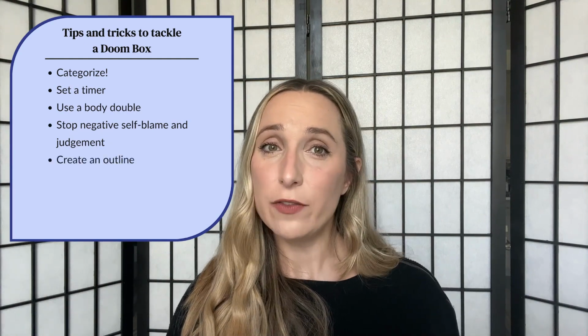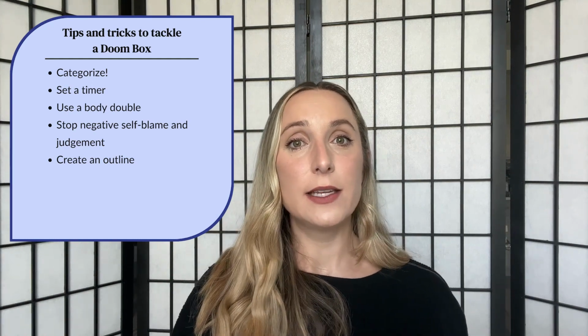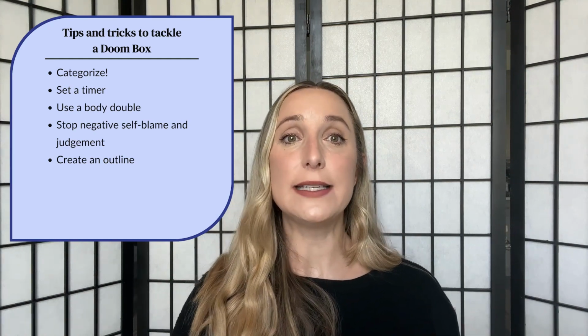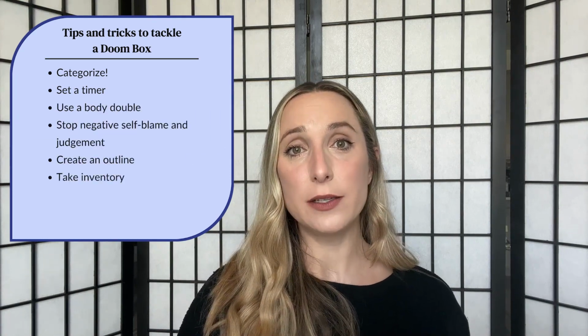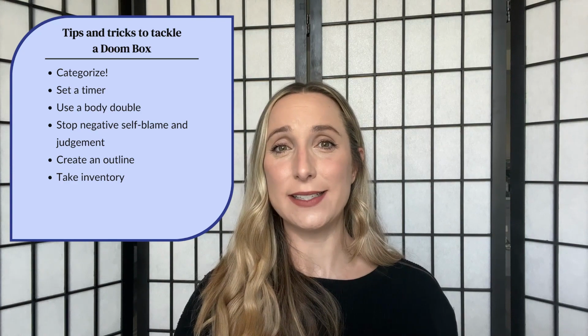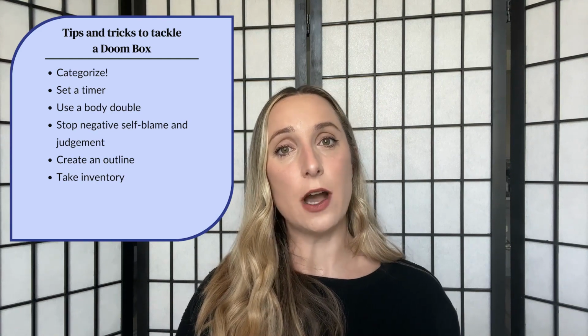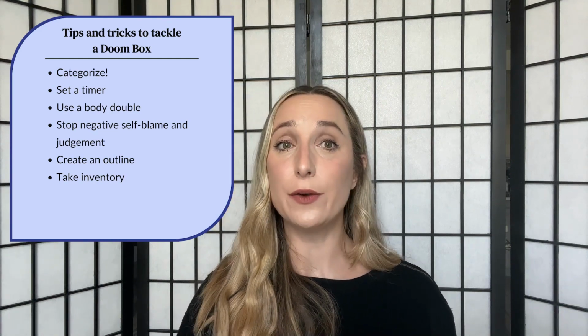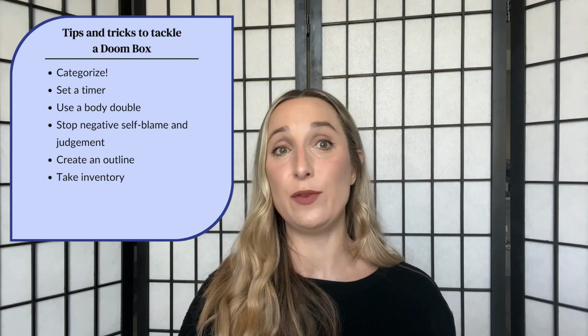Next up is perhaps create an outline. Creating an outline or plan for your Doom Box before actually starting on this project might be helpful for you. So take time to make a list and be intentional about what you need to keep in the box. Take inventory. Creating a Doom Box might be a useful opportunity to take stock of the possessions you have and think about what you need versus what you don't need. Use this project as an opportunity to also unload unnecessary items. Remember, clutter can be super overwhelming if you have ADHD.